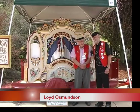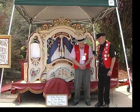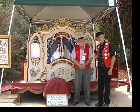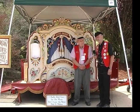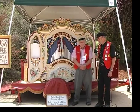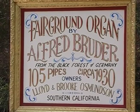This is Loyd Osmundson, one of our longtime members, and he has here a Bruder organ made in Waldkirch, Germany. Waldkirch was the center for organ building clear back in the 1850s and clear on up through until about World War II. So I'll let Loyd tell you about his organ, the size and dating and so forth. Here you go, Loyd.